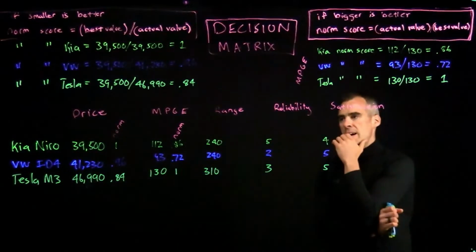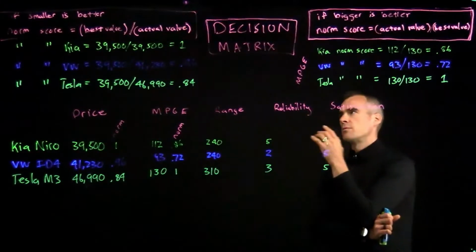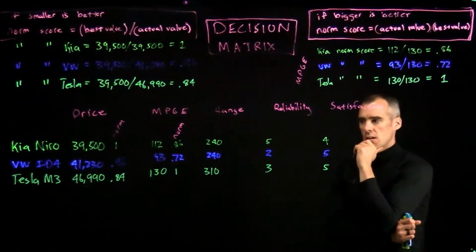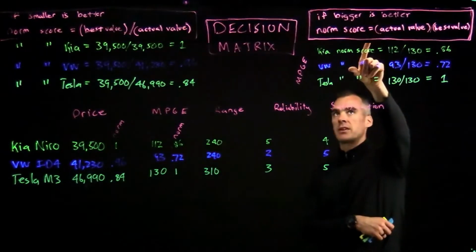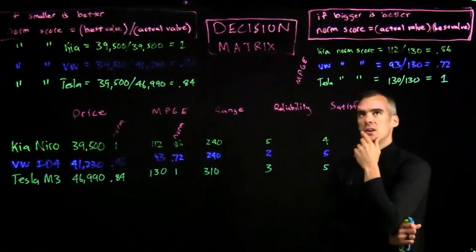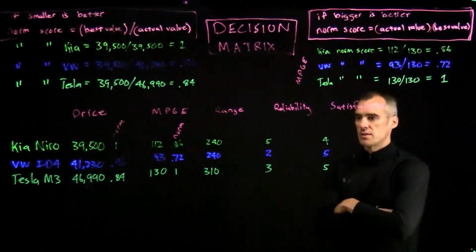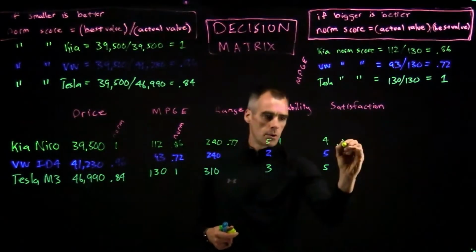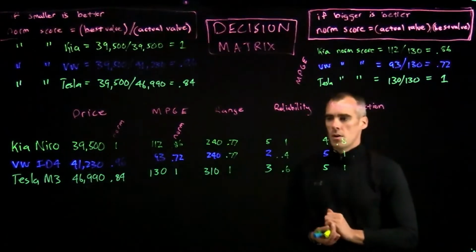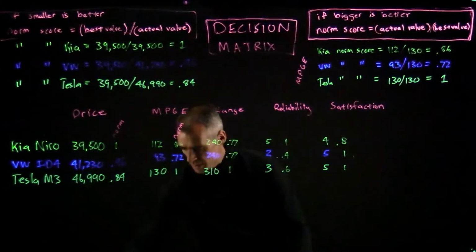So imagine if we wanted to get a normalized score for each of these. Do you imagine we'd use this equation or this one? So if you chose this one, you're right, because in this case, bigger is better. We want a bigger range. We want a higher score in reliability and satisfaction. So we go ahead and just plug in the same scoring system we did up here. So let me go ahead and plug those numbers in. Okay, so we filled in all of our norm scores. Let me go ahead and write those columns up here just to be clear.